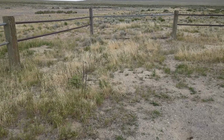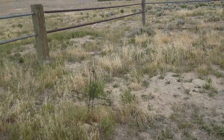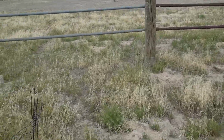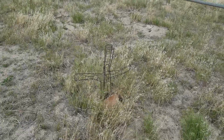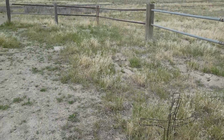I guess there's no way to know how many are buried here. The sign said that the cemetery has been vandalized, but I would imagine it's quite a few more people than the markers indicate.